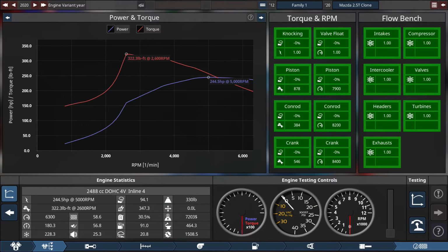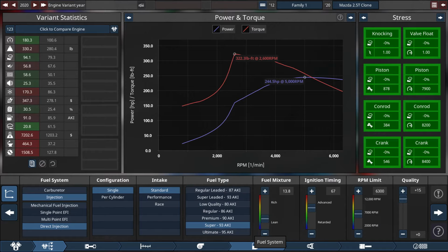Okay, so the actual Mazda engine has 250 horsepower and 320 pound-feet of torque. The simulation has 244.5 horsepower, 322.3 pound-feet. The RPM for the peak torque and the peak horsepower is very similar to this. But details aside, let's focus on the main topic at hand, and that is how the premium versus regular fuel, the octane, is really what this is coming down to, how that's going to make a difference.